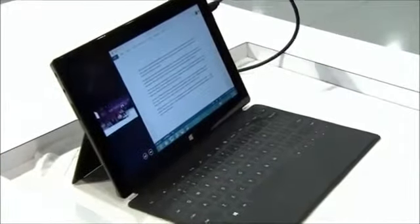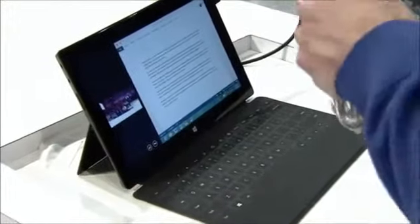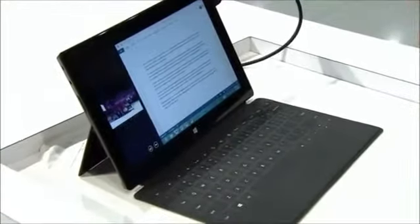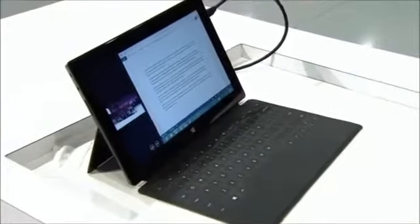In fact, I could even use the USB port and plug in an external speaker and microphone, even though it has dual array mics and dual speakers built in, and I could get super high quality recording. And so that's a quick look at Surface. Now, there's so much more to show you today.